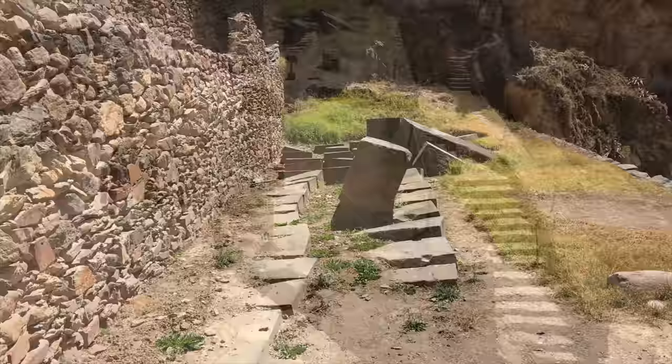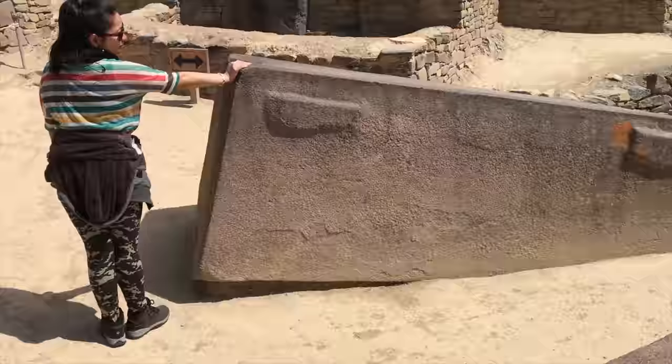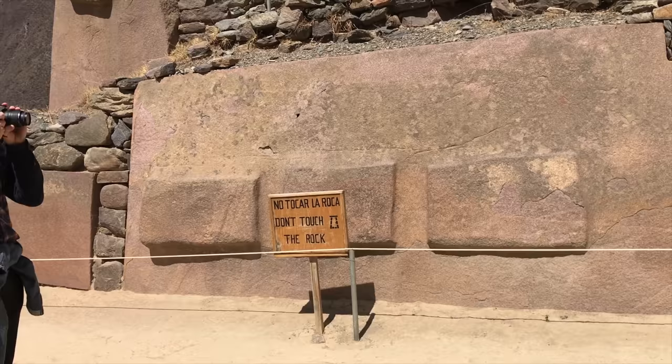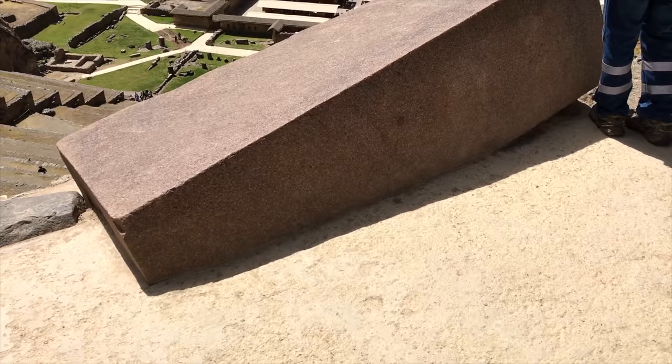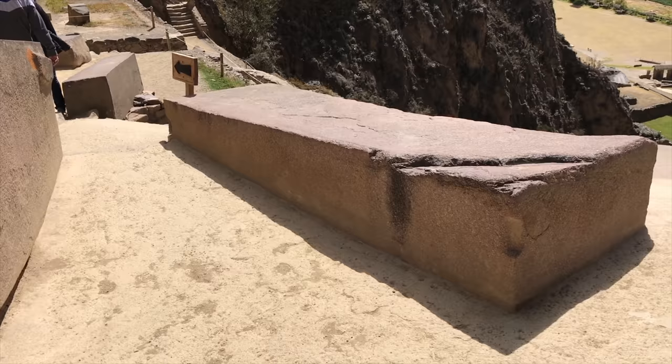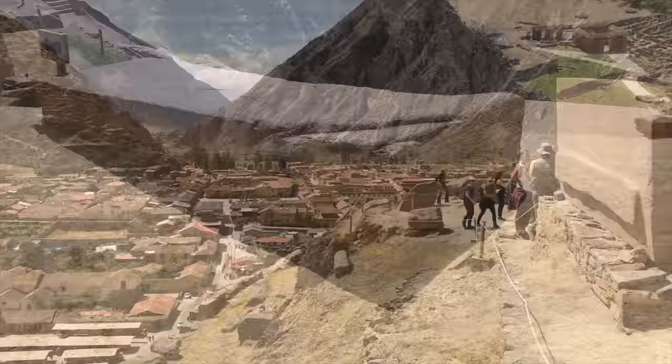And here are some of the large granite blocks that once made up the Temple of the Sun. You can see here that the Inca reconstructed this wall using some of the megalithic blocks and then filling in with smaller stones. And there you can see one of the megalithic blocks partially submerged in the ground, as if it was thrown a distance and basically buried itself. This event would have happened thousands upon thousands of years ago.